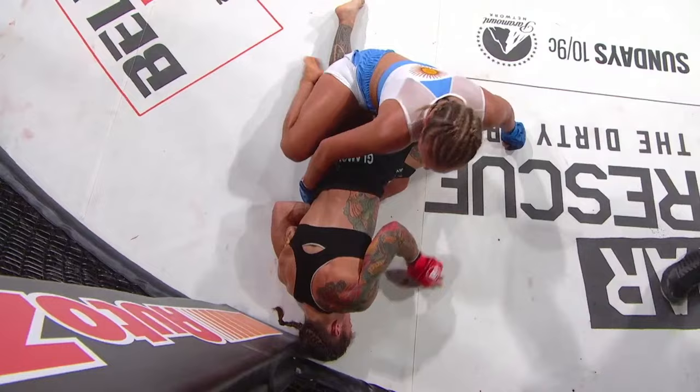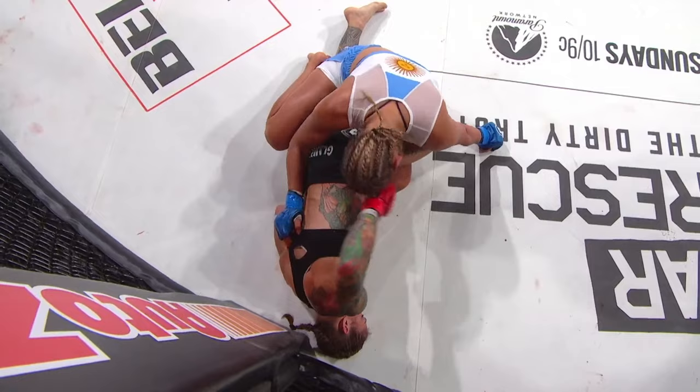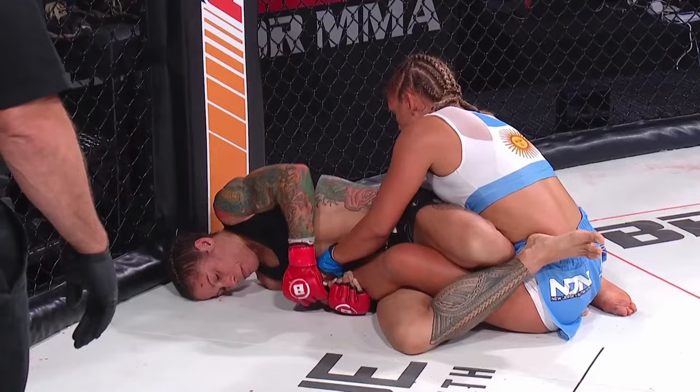This is also a very dangerous position. We've seen in the past where people that hold on to leg locks too long are able to get countered and hit just like this. She couldn't get her right leg activated in that, and that's what allowed Deanna to get herself at least up right now.